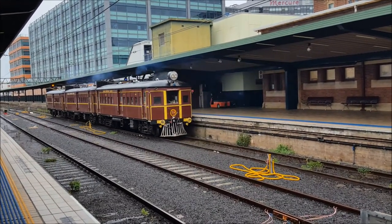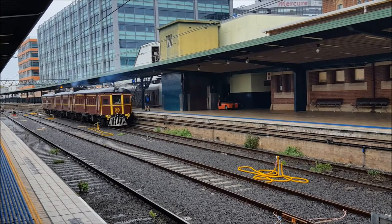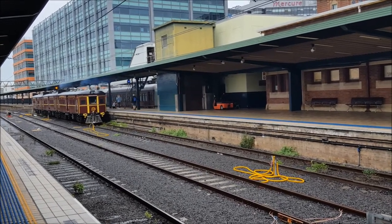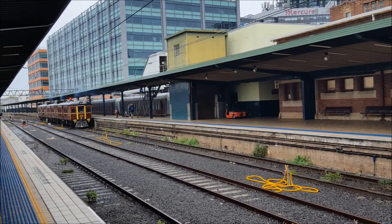That was the CPH 10 here, CPH 12 is leading, followed by CPH 25 and CPH 24 on its way to Chullora and Enfield via Lidcombe.